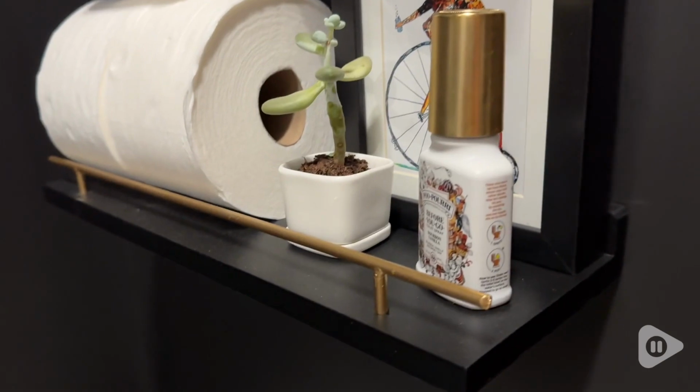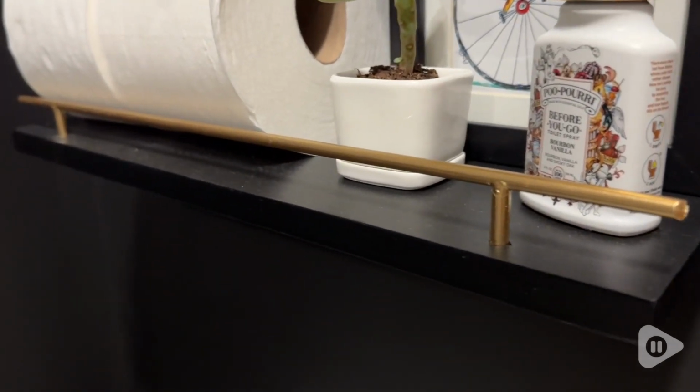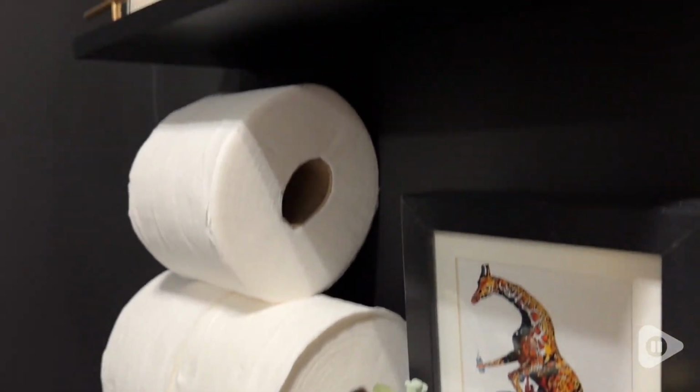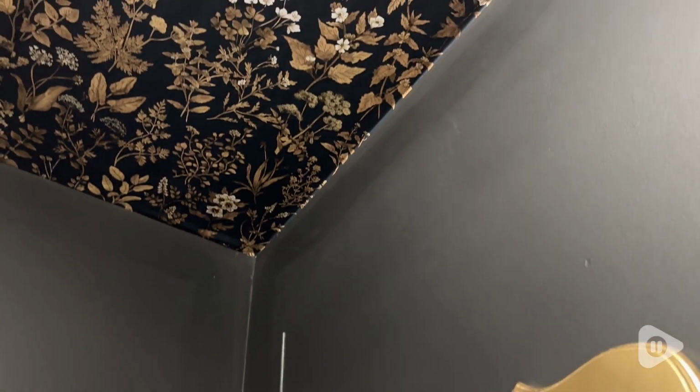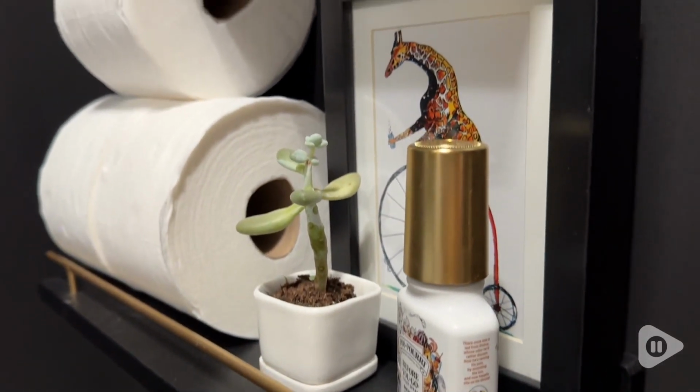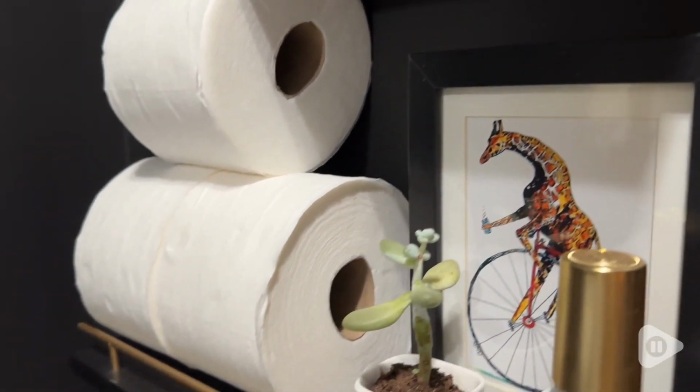When I was decorating my guest bathroom, I wanted to find some shelves that would go along with the gold and black theme that I had going in this bathroom. And so I was really happy when I found these shelves by WOPITUES. They're so cute, and they match my ceiling wallpaper perfectly. I just love how gold and black look together.